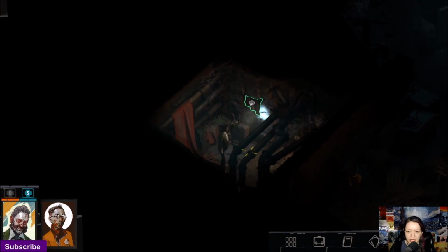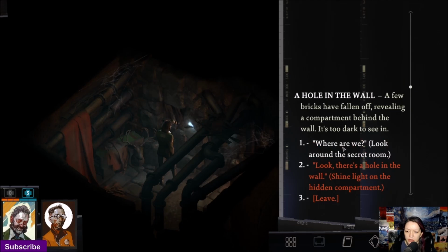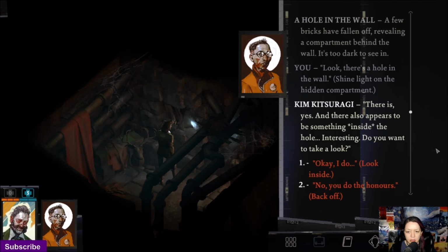Oh, what's this? Grab it. A few bricks have fallen off, revealing a compartment behind the wall. It's too dark to see in. Look around the secret room. Look, there's a hole in the wall. Shine light in the hidden compartment. I feel like we've already looked around the room. Shine a light in the compartment. There is, yes. And there also appears to be something inside the hole. Interesting. Do you want to take a look? Why else would I have made that comment?